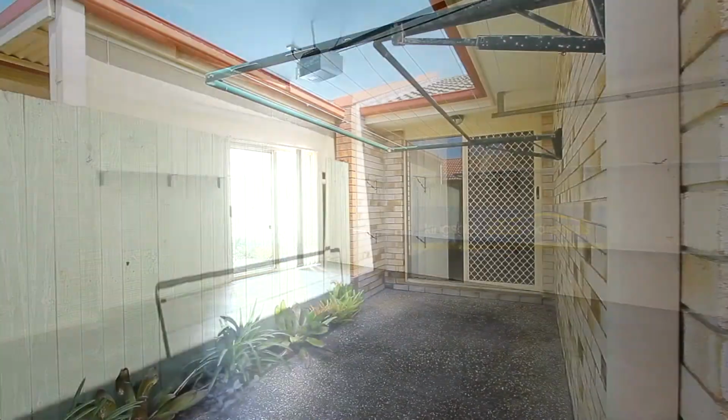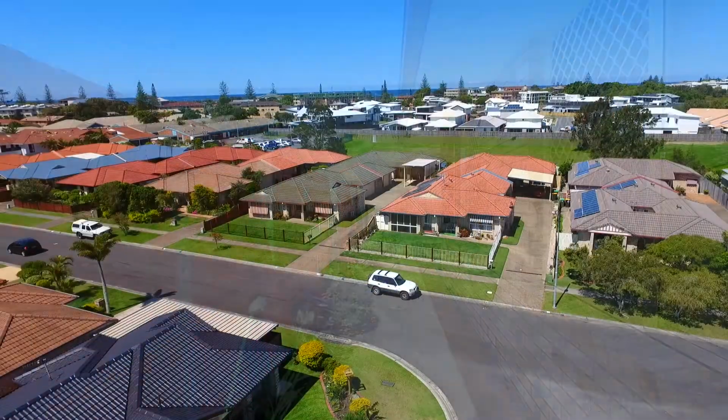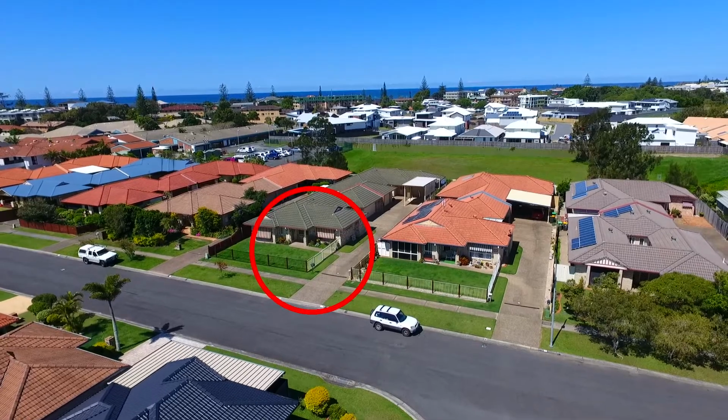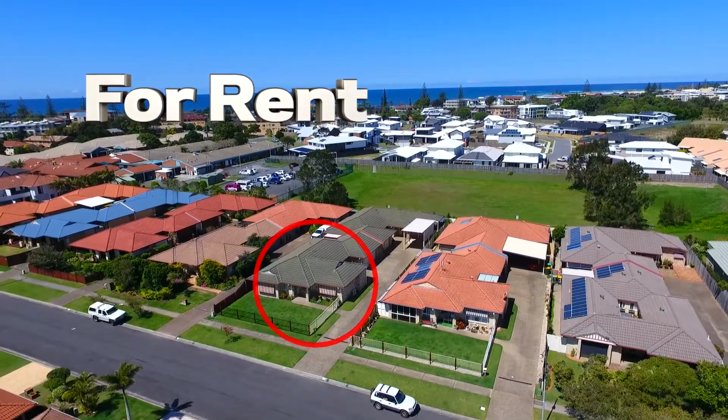Going through that glass sliding door at the end of the screen is a clothesline, and our last shot shows the side of the house. We end the property with another drone video. We've circled the property here as pictured, 27 Lorien Way in Kingscliff.